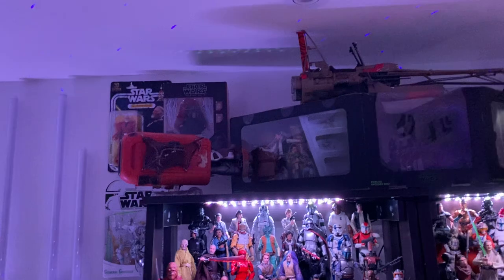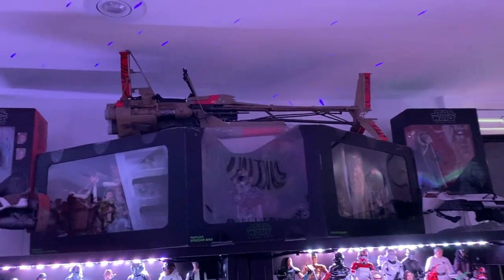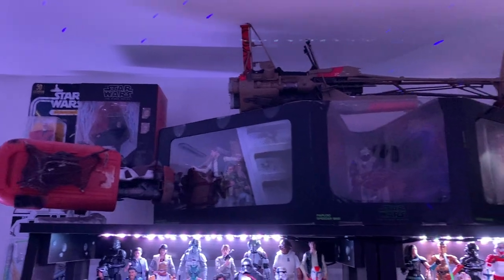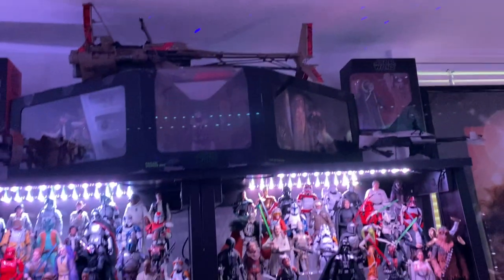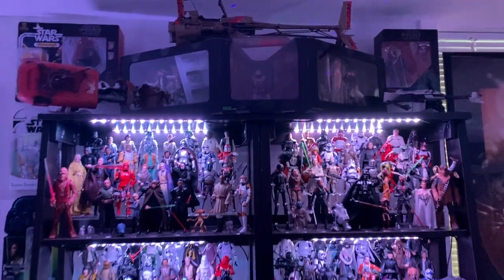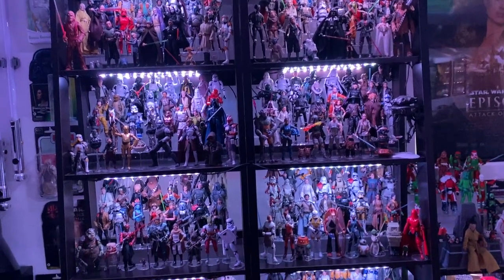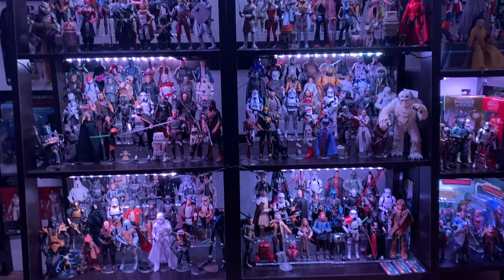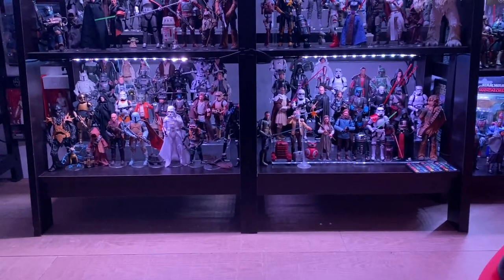Starting up top, just some random Black Series stuff: a speeder bike, a Moloch, the Swoop from Emphas Nest, a Palpatine in the Throne, Rey's speeder, and then I got the Heroes of Endor set, which is so, so cool. And then below that, this is my main Black Series collection. So sweet. I love these figures. And no, I'm not the type to put only ones I don't like on the bottom. There's some bangers down there.